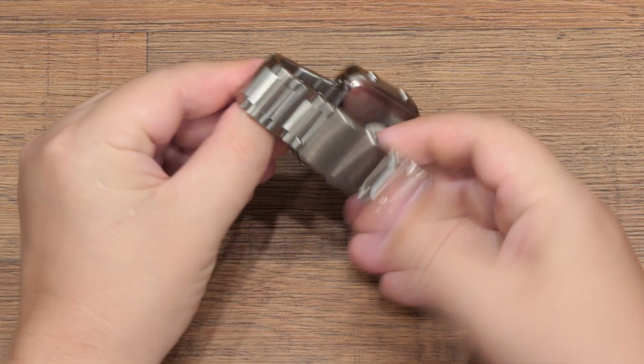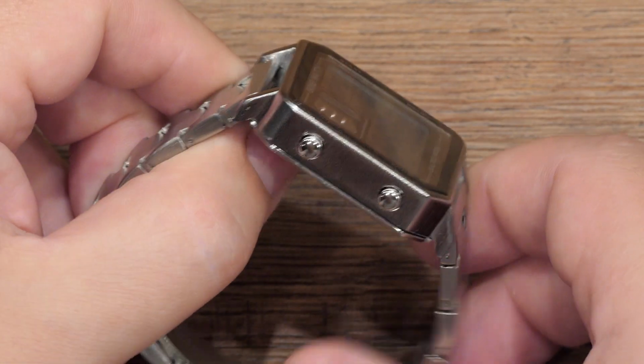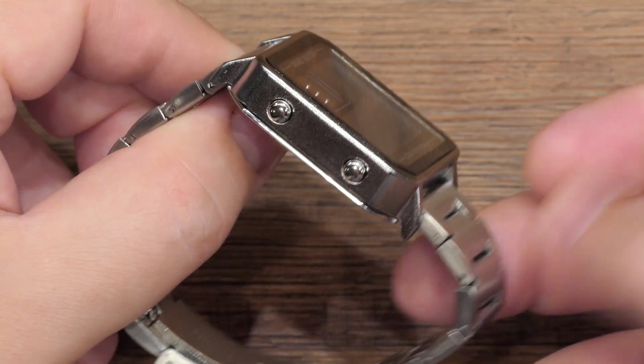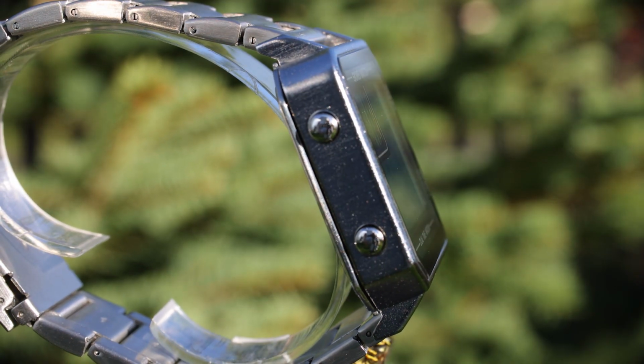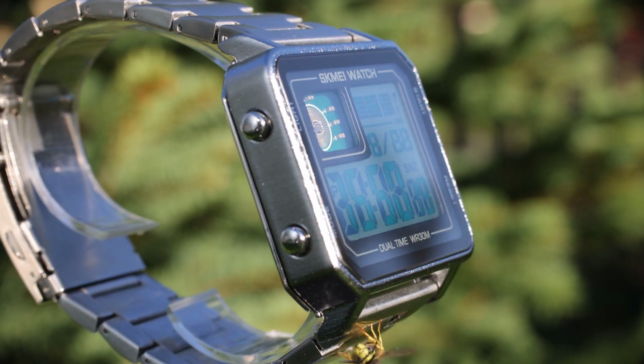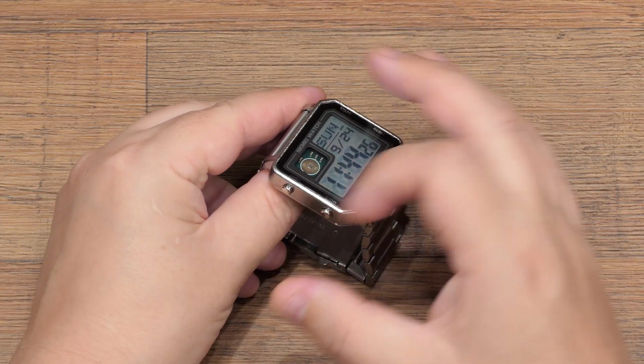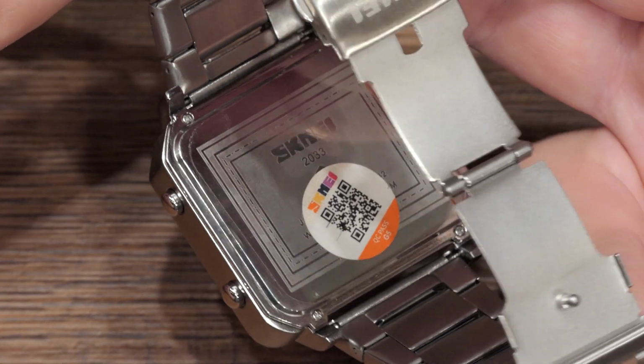The back cover is also made of stainless steel. The body is a metal alloy. It sparkles very nicely in the sun. The shine of the metal attracts many glances. I think this watch will attract attention. The display is protected by durable mineral glass.